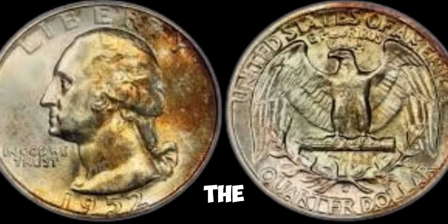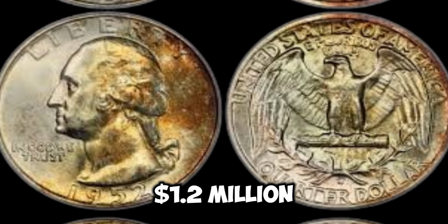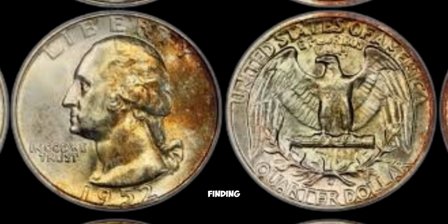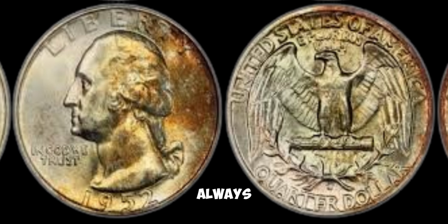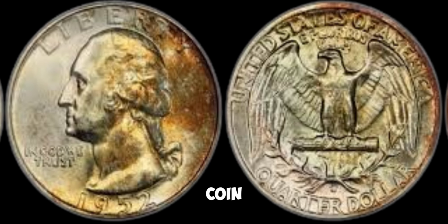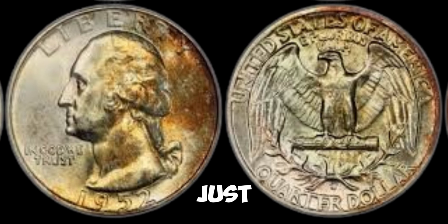Conclusion. So, is the 1962 Washington quarter coin worth $1.2 million? The answer is, maybe. While the chances of finding one of these rare, double die error coins are incredibly slim, it's always possible that one could pop up unexpectedly. The world of coin collecting is full of surprises and mysteries, so keep your eyes peeled and you just might stumble upon a valuable gem of your own.